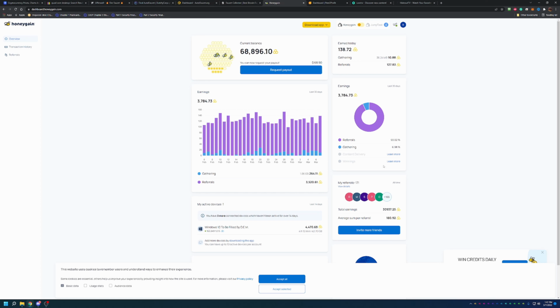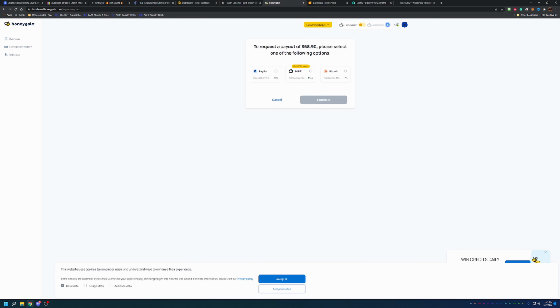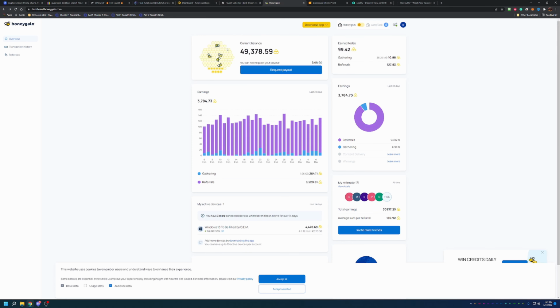I've been running Honeygain on my main computer as well as a few other computers for many years now, and as you can see, I've got $68 in my account. I can go to request a payout, and you can see they've got Bitcoin or PayPal. I usually just go with PayPal, send it over there. That's a decent extra side income on a computer that's already running.